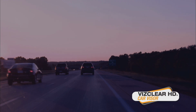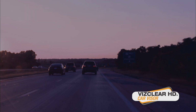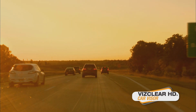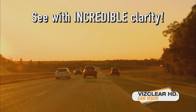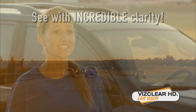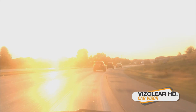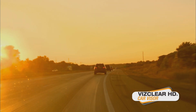In the twilight between day and night, sunglasses simply darken your view, making it even harder to see. But with VIZCLEAR HD, you simply flip from the day to night lens and it diffuses ambient transitional light, creating color and clarity you can't get with sunglasses. This is absolutely amazing. I take my kids to soccer practice every night and the sun is always in my eyes. But with VIZCLEAR HD, I can actually see and it makes the trip easier and safer.